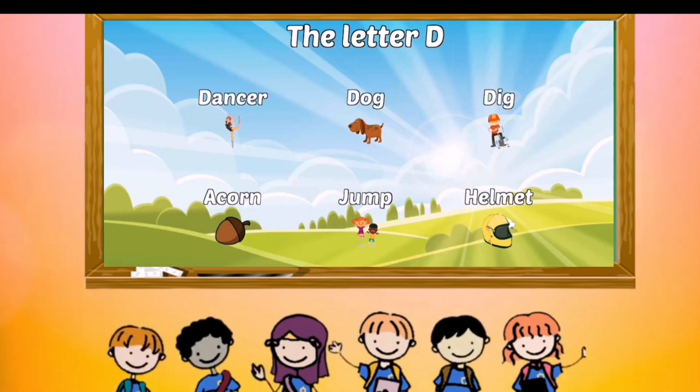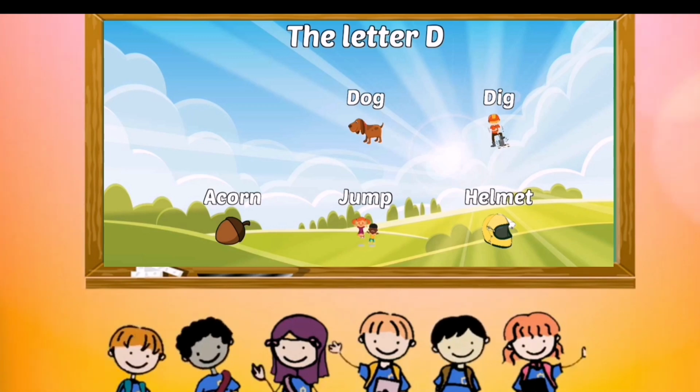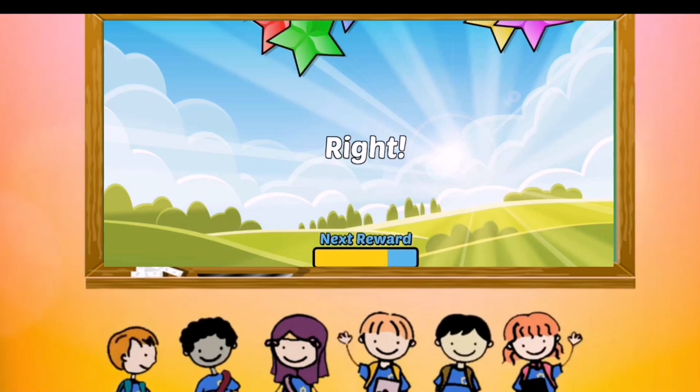Tap all the words that start with an uppercase letter D. Dancer. Dog. Dig. Right.